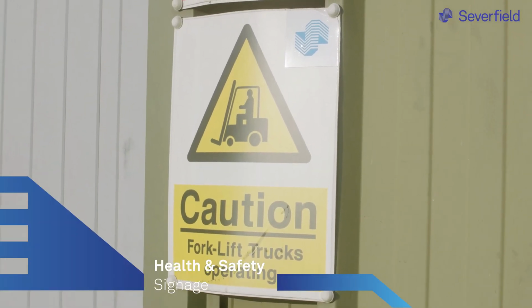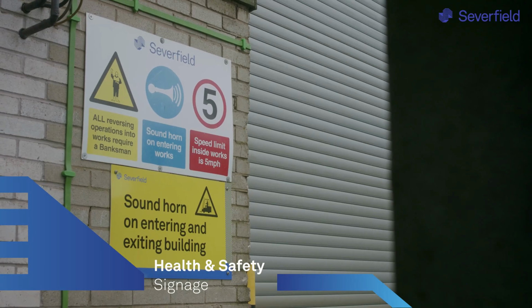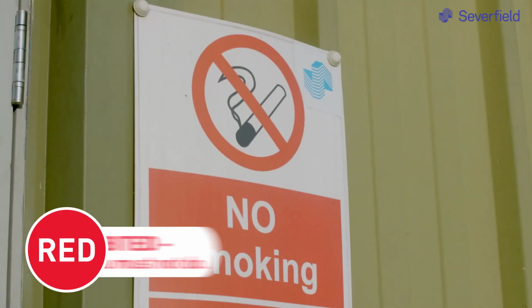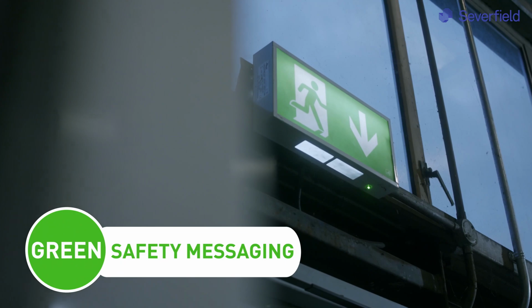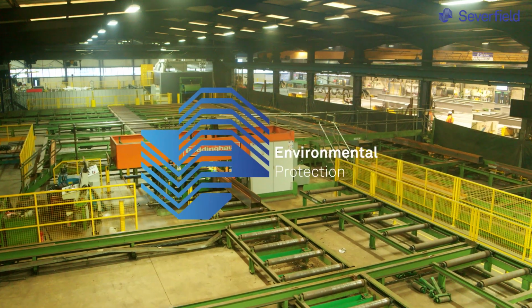It's important you take notice of our health and safety signage, both inside and outside of the factory. Remember the 4 colours: blue, mandatory, what you must do; red, prohibited, what you must not do; yellow, a hazard or caution, shows a warning; green, safety messaging. If you're unsure about any of the signage, make sure you ask someone.